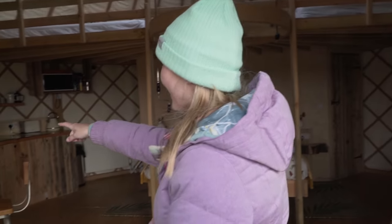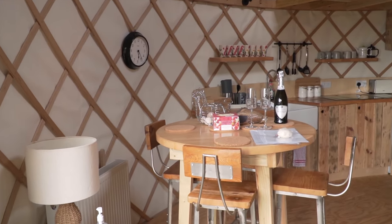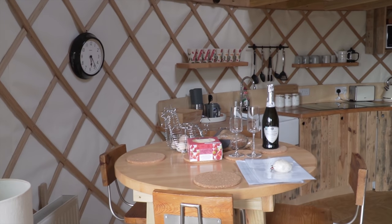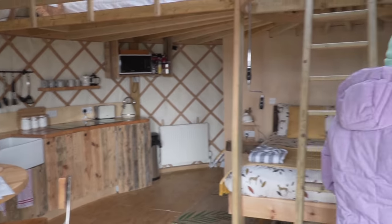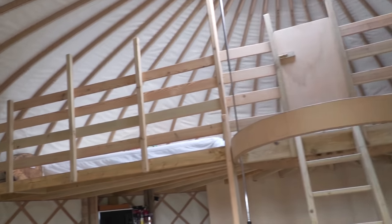Oh my gosh, look at it. This is amazing. Prosecco. This is so cool. This is the coolest place ever. I love it. Oh my goodness. Quick, close the door, keep the heat in.